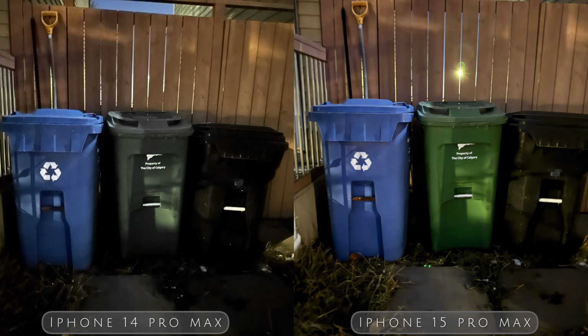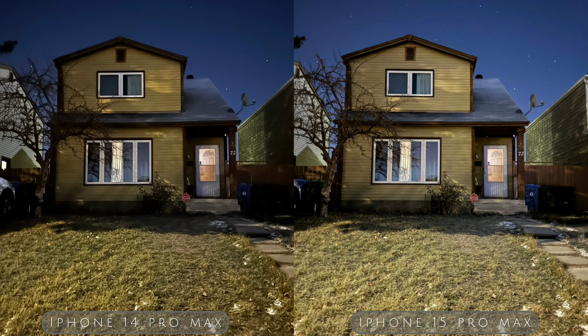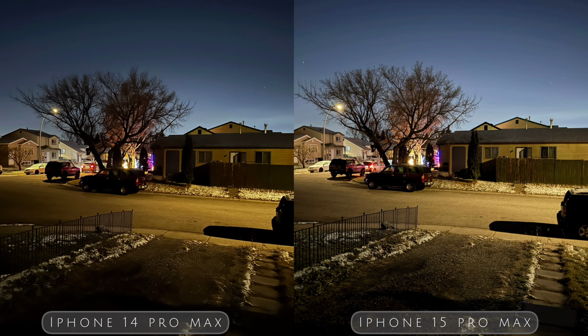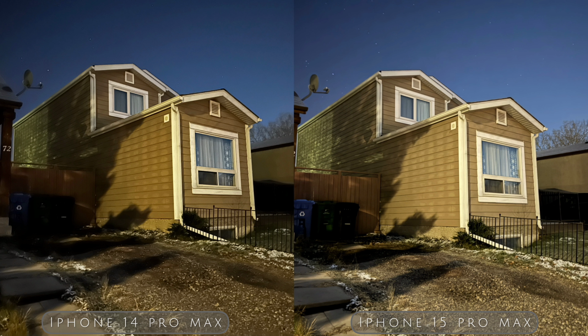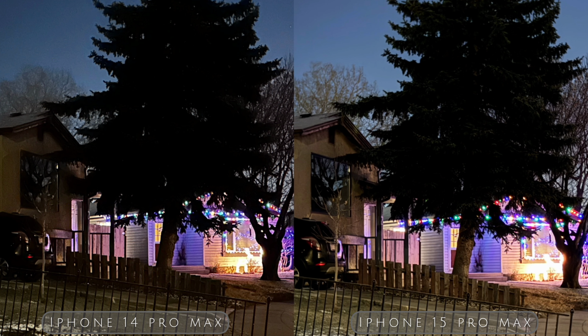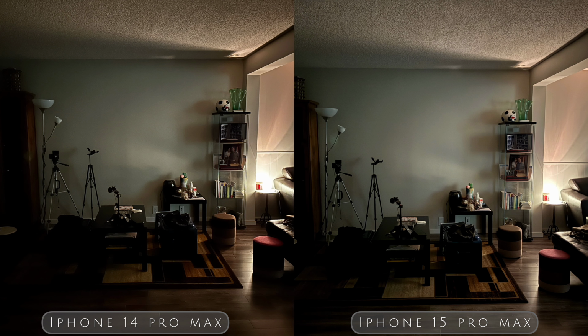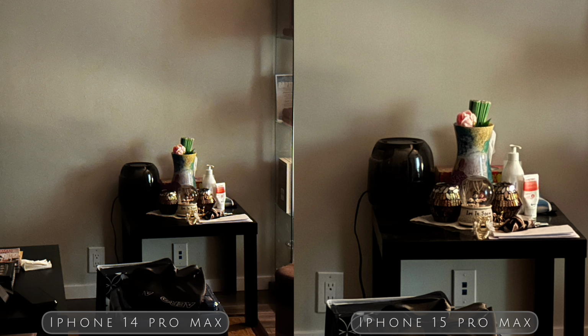Also, the biggest jump here is the colors. I'm still thinking why this is happening because the main sensor of both phones is the same. Not sure if Apple is downgrading the software of iPhone 14 Pro Max for the newer iPhones to stand out. Again, I'm not sure, this is just a theory, because on paper they both have the same 1/1.28 sensor, almost a 1-inch sensor, but iPhone 15 Pro Max has better exposure. And looking at all three sensors from the ultra-wide, wide, and telephoto, the night shot features are available.